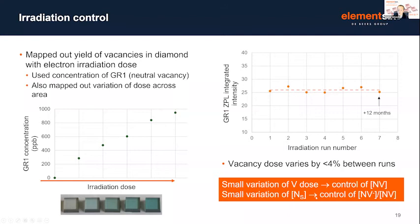And ultimately, what this is important for is controlling the fraction of those NV centers that we've created that are negatively charged. We actually need some residual substitutional nitrogen in our diamond to donate an electron to turn NV from an otherwise neutral charge state to a negative charge state. So control and the small variation of substitutional nitrogen in the material will give us control of that charge state balance, which is the critical metric that we introduced earlier in terms of the contrast in the device.